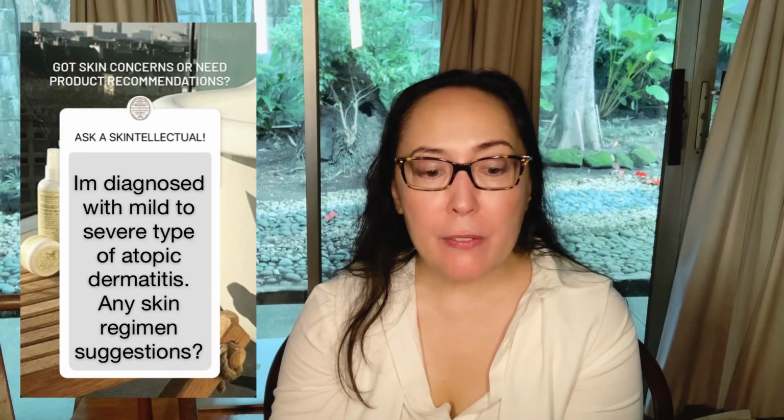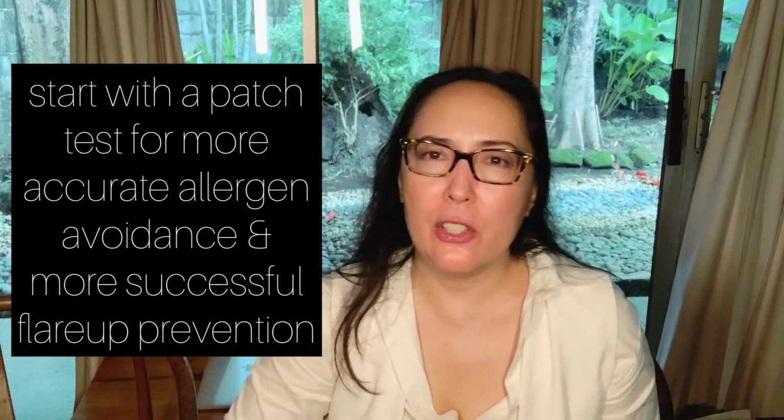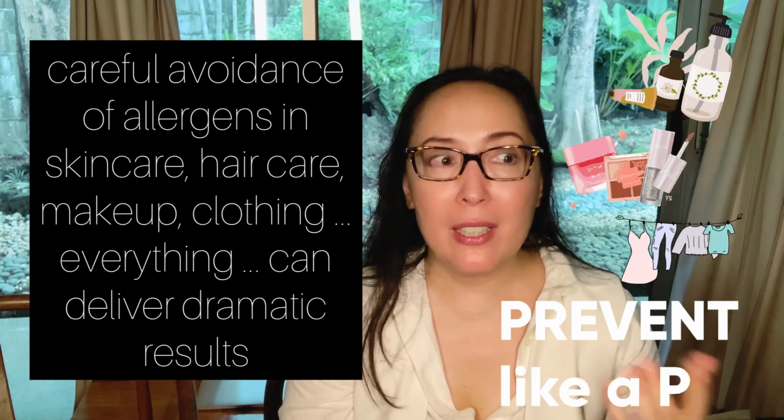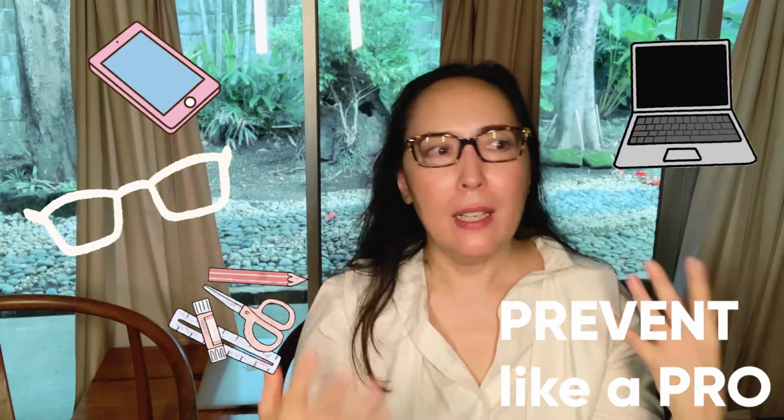I'm diagnosed with mild to severe atopic dermatitis. Any skin regimen suggestions? Lots. First and foremost, a patch test, because one of the most effective ways to really manage even severe atopic dermatitis is knowing what your particular allergens are, not just in skincare and health care, hair care, but also in laundry detergent, in clothing, fabrics themselves, in glasses. If your patch test shows that you're really allergic to nickel, you might not be able to use, for example, metal frames, or might need to be extremely picky about the metals that you get in everything, in your phone cases, in your phone itself, in your glasses, in your gadgets, in your jewelry. So patch test is fundamental.